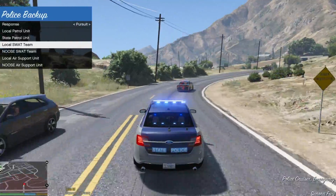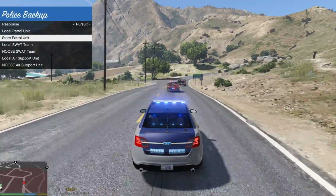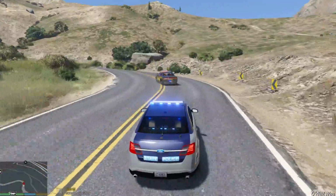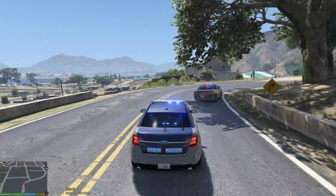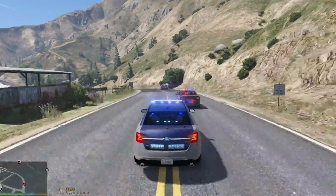Alright, let's call for our State Patrol unit support one more time. I don't know where they're at. They're ignoring us. We're in the vicinity. We copy you. On standby. Oh, there is one of them. Great. Didn't really do much, but alright, here we go. We're gonna do a pit maneuver.